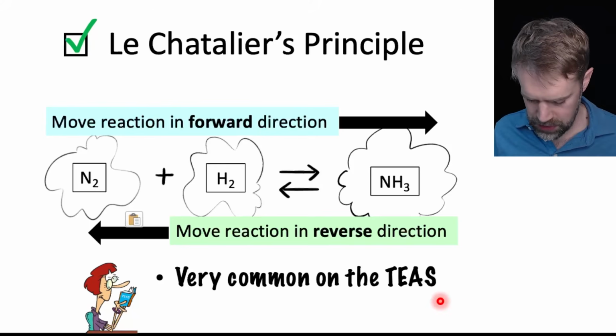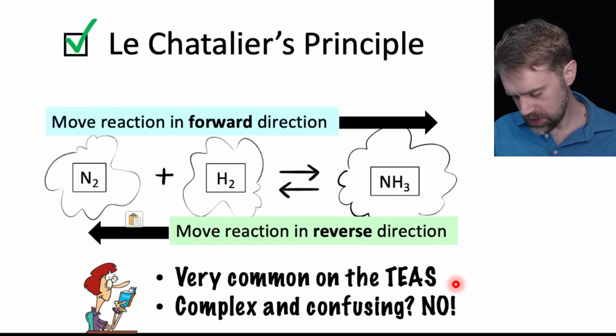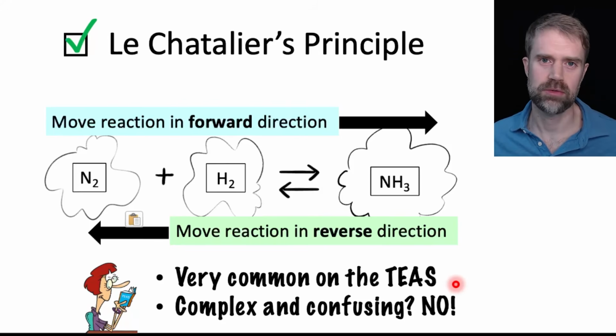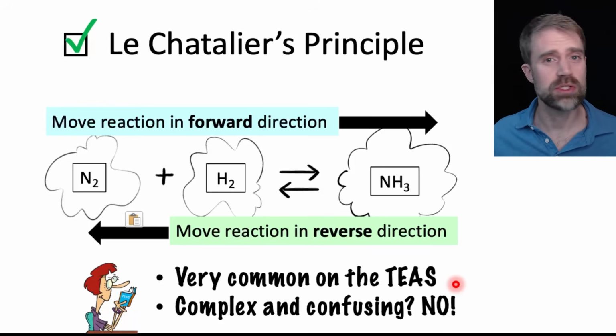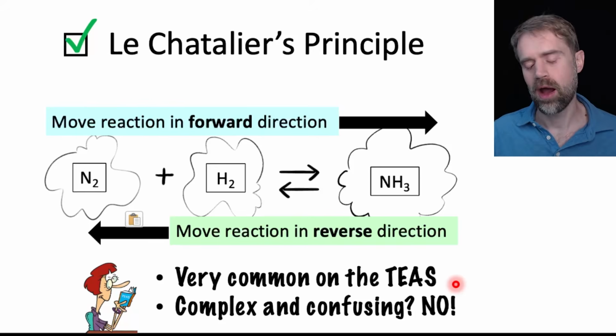And one of those reasons is because it's very common on the TEAS. And some people think it's complex and confusing. I don't think it's complex and confusing. I do think that many books and videos are terrible at teaching it. And so I think people get really confused when they try to watch some random video on YouTube. It's probably just confusing people even more.